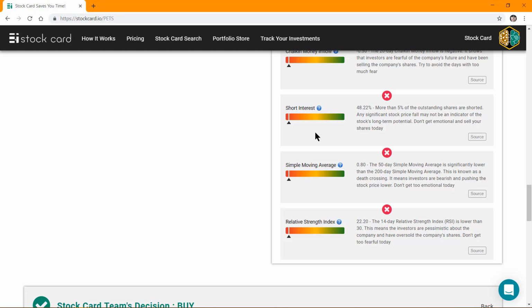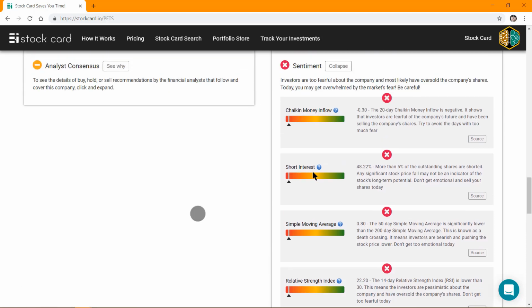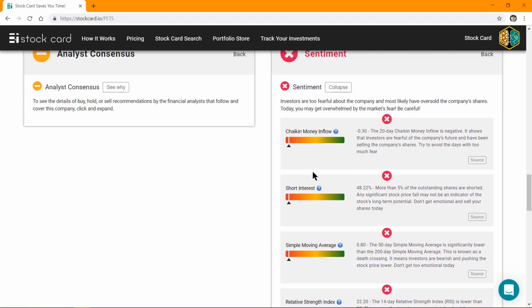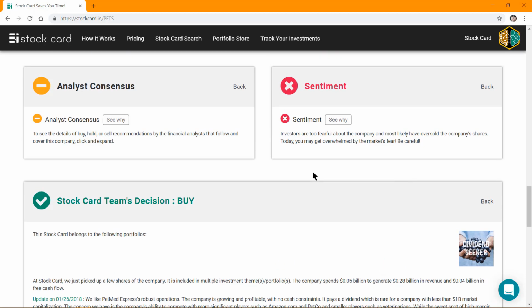You would rarely see investors be so negative about a stock to be willing to short 48% of outstanding shares out there. The 2 other indicators are simple moving average and relative strength index, and you see both of them are also in the fearful or red area. It looks like these investors are so negative about the future of this company that they've been selling and shorting it, and it looks like the company is getting into an undervalued and oversold range. So when it comes to something like this, you would want to make a decision and see whether you want to keep this stock in your portfolio or not.